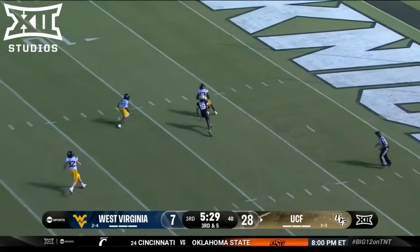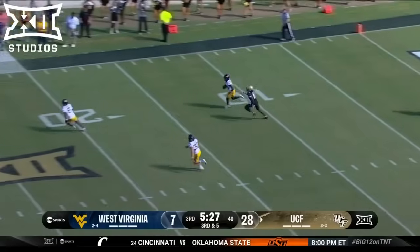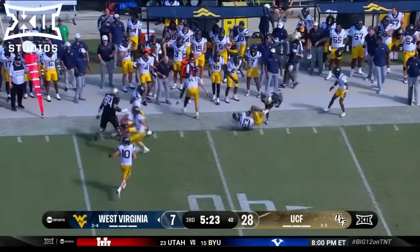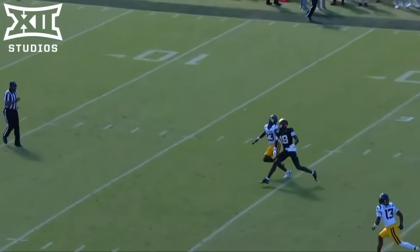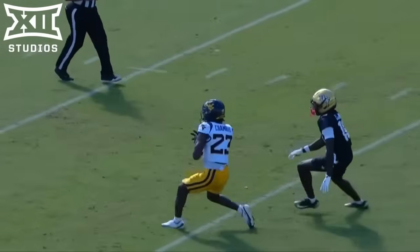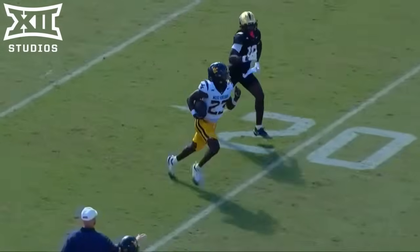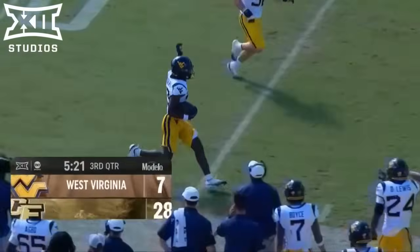And this ball is intercepted. Jason Chambers on the return, gets a block at the 30. The inside. But Chambers shuts the door, gets takeaway number 11 for this West Virginia defense, and tries to give their offense another chance to get on track.